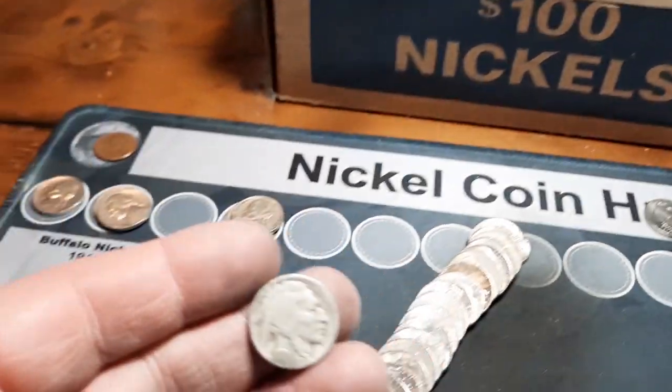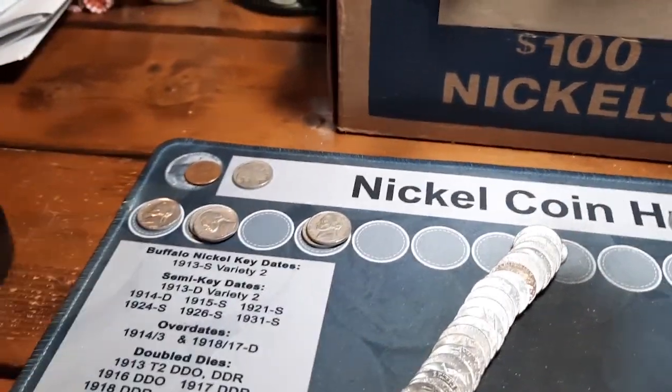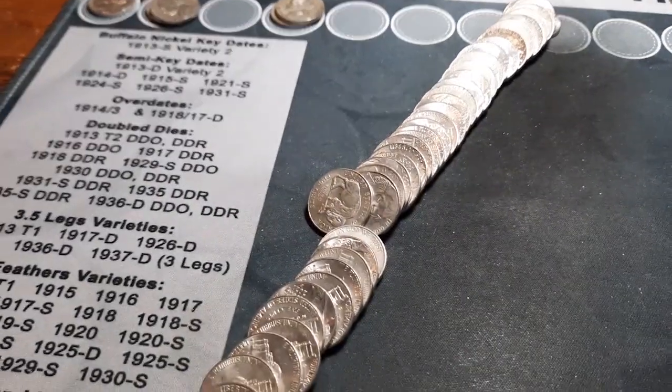See what happens. Alright, buffalo in the box. We'll take that. Hopefully we can get us another herd like a few weeks ago. See you on the next find.